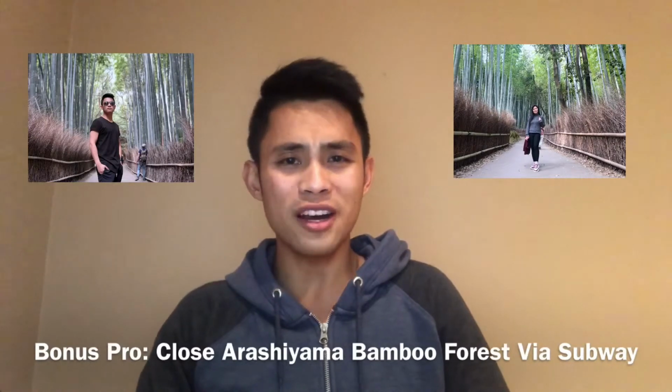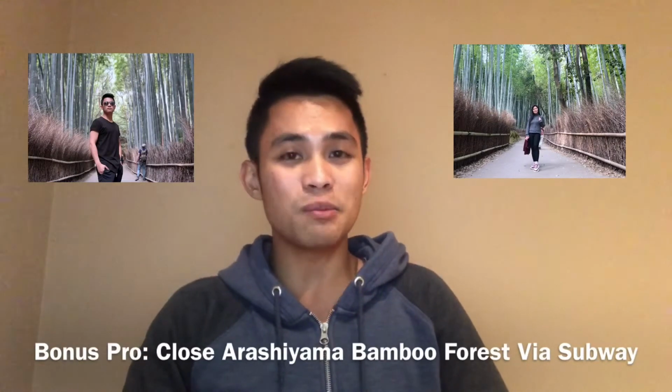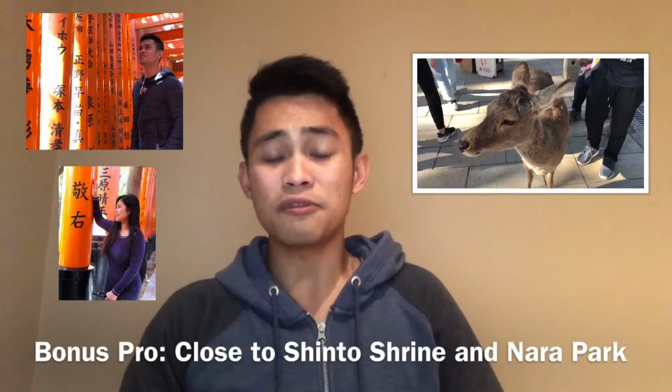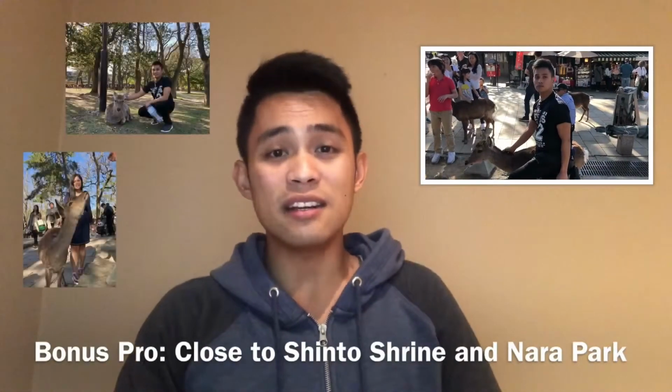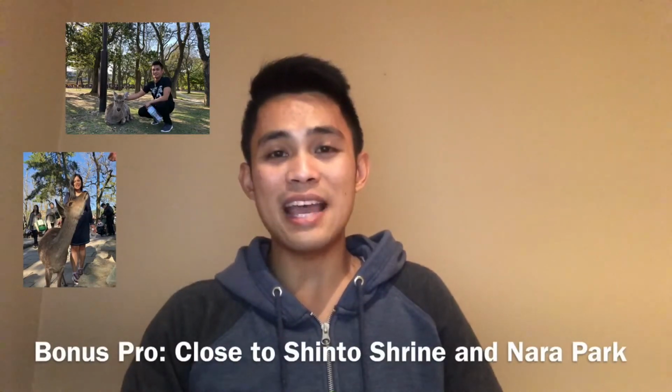The other places that were quite close as well are the Arashiyama Bamboo Grove Forest. I don't know if that's how you say it, but it's also accessible from there. There's also the Torii Gates. Nara Park is a little bit further from there, however it's still accessible. That's the area where there are a lot of deer. So if you want to visit those places, I would recommend this area.